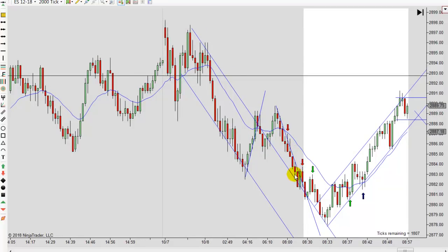Quick, easy scalp out of that one. And you get a runner there too. Notice the failed second entry long there. And that's the first break of this trend line right here. It's a little close to the lows, but that's been pretty strong, and we may get another leg down.